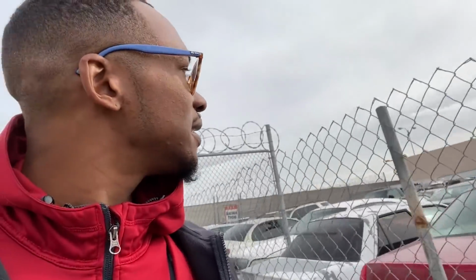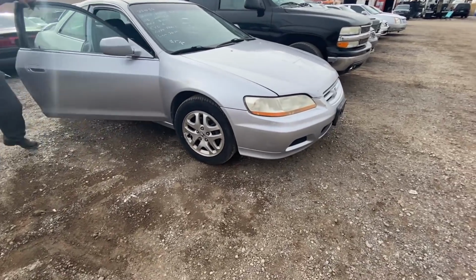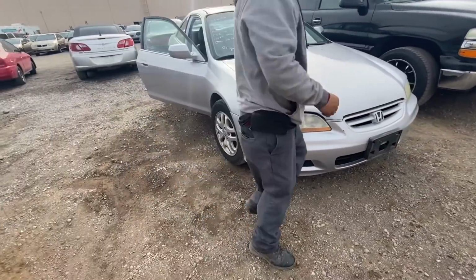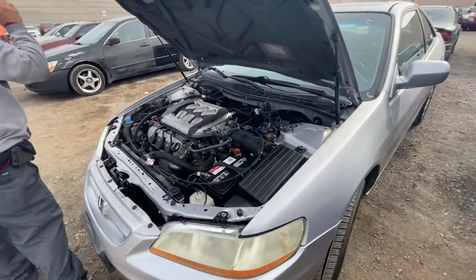Let's peep it out. Alrighty, guys, we finally made it back to the old fabulous tow truck company auction, one of my favorite auctions in town. We won something today and I see it. Definitely won a cool little car from what I see, so let's check it right out, shall we? Needs a jump. Oh, okay. That looks pretty good too.